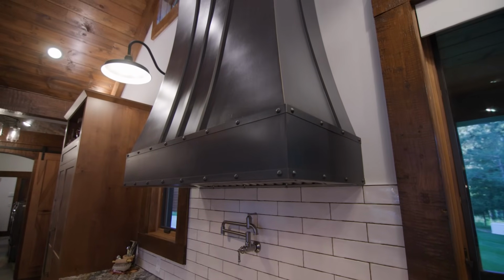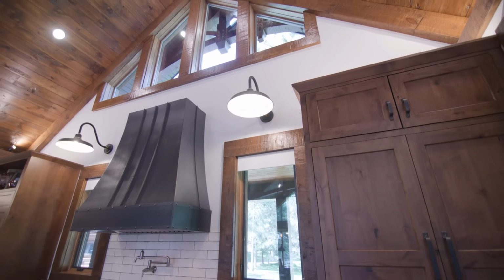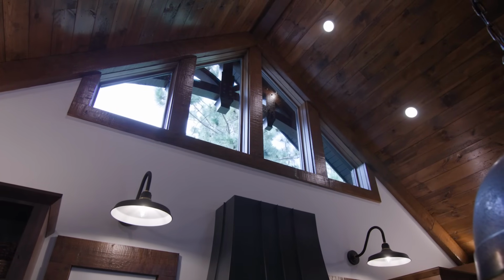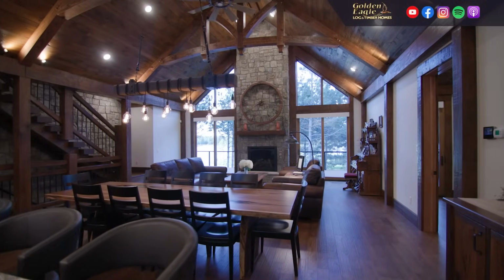I also really like that we continued with those gable windows above the kitchen island. Because when you've got such tall ceilings in that space, what else are you going to do up on the upper portion of those walls? It just looks so good. The Pella windows in that house, they were absolutely stunning. Yeah, I thought it just gave it a really great open flow, stacking that great room, dining room, kitchen.